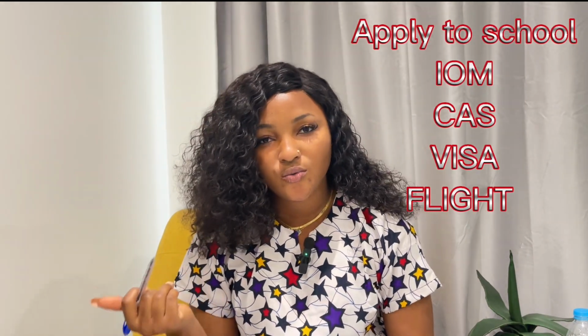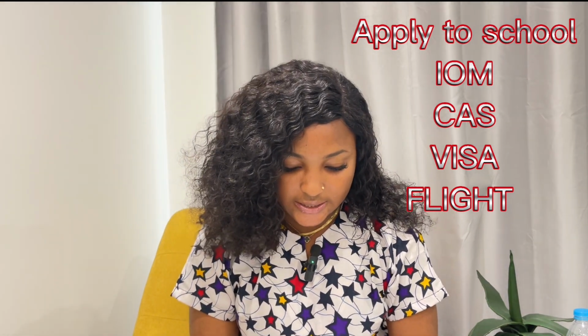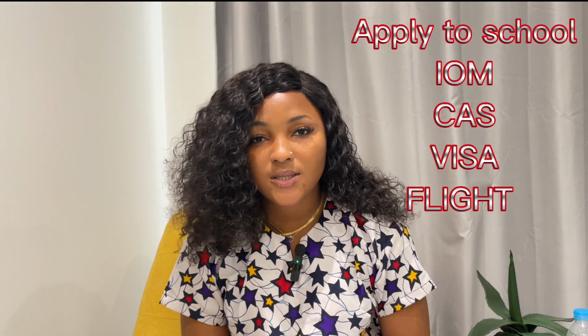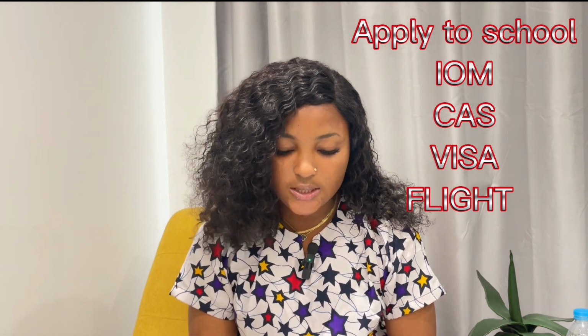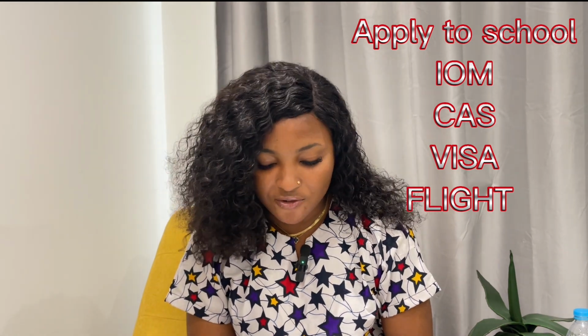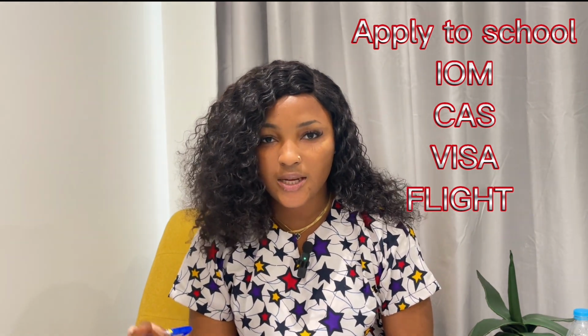Let me list out the parts that are involved. The first one is applying to schools for admission. The second one is the tuberculosis test, popularly known as IOM. Then the next one is CAS, which is the confirmation of acceptance of studies. And then we'll move on to visa application, IHS payments, and the likes.